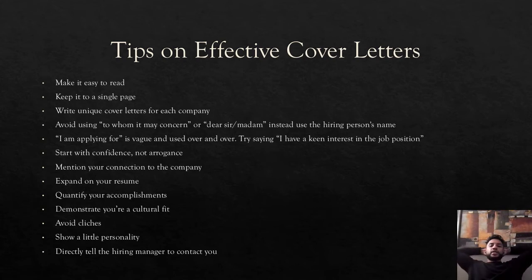Avoid cliches, right? Don't do stuff that's done over and over and over. Show a little personality. Instead of typing it out like a robot typed it, show your personality and who you are, what you do. And then directly tell the hiring manager to contact you. Whoever the hiring manager is, the way to end it off is to just tell them to contact you.